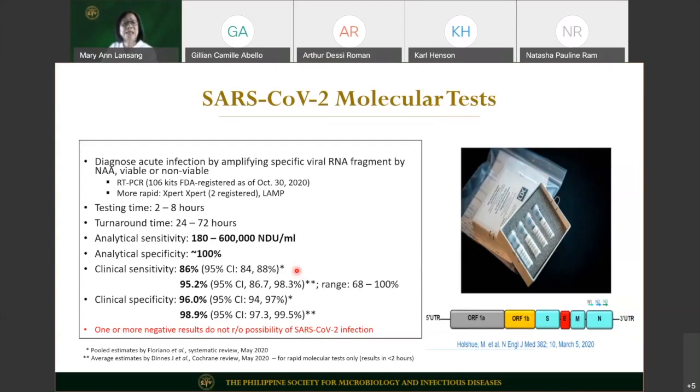While Deeks et al., in their systematic review, identified a clinical sensitivity of 95.2%. However, it's important to note that this is just the pooled sensitivity. The range actually was from 68% to 100% sensitivity. Again, a lot of variability among the different molecular tests. In terms of the specificity, uniformly, the different molecular tests show fairly high specificity, 96% in the Floriano systematic review and 98.9% in the Deeks et al. review. So quite high. Next, please.